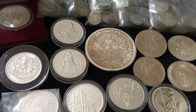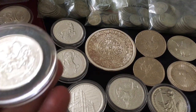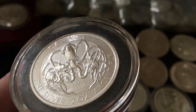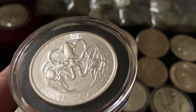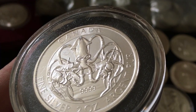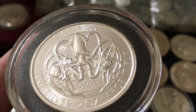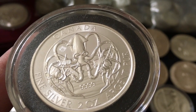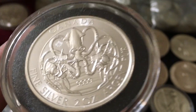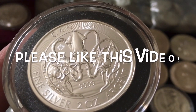The Royal Canadian Mint came out with a new series called Creatures of the North. Now I talk about this kind of a lot, so I'm not even going to get too much into it, but this was the first coin, the Kraken. It's a 2-ounce piece. I would say this is probably my favorite looking coin that I have. It's just such a cool design. And if they started with such a banger, I figured the next couple of coins, or the entire series rather, would be really nice. So I got this one with the intention of getting the following ones.